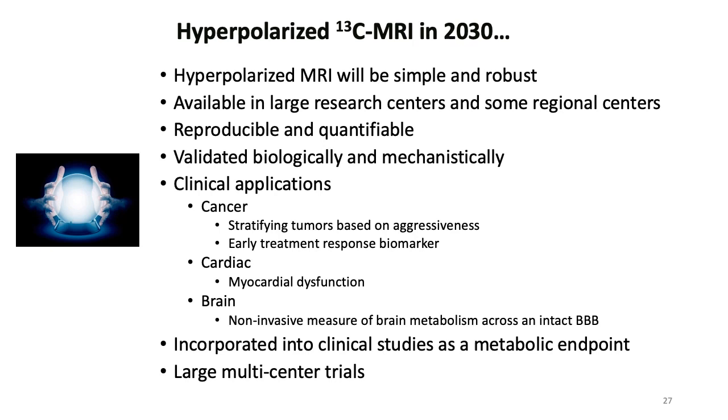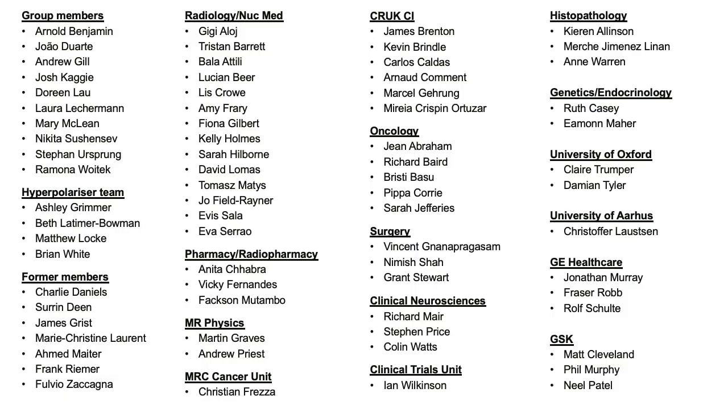I think key is that we will have to incorporate these into large clinical studies as metabolic endpoints. Potentially, we could be using it in some instances as a routine measure of metabolism. And we will see more and more of large multi-center trials to really show the applications of this in a widespread setting.